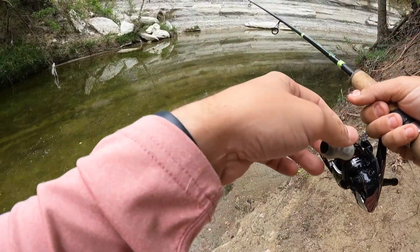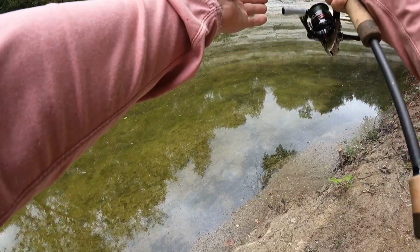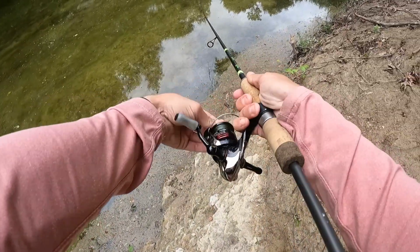There's bass over here attacking my line, but what they don't know is that my lure is stuck out there on some rocks. Go find my lure for me, guys. Go find my lure. I don't want to do this, but we're gonna break it off.